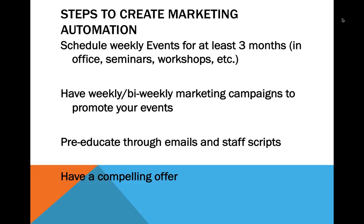All right, next piece is have weekly or bi-weekly marketing campaigns to promote those events. Some of those things can be as simple as the newspaper. I still use the newspaper almost constantly, and I know in some markets it's a little different, but in mine, I can generate at least 10 to 15 people at an event just from the newspaper.